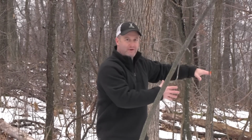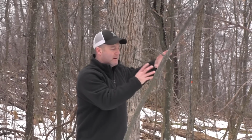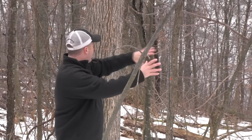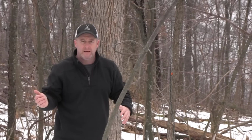I'd rather be behind that staging area on a real secure, well-used travel corridor, one that's not spooked by people. We don't walk down here at all. This is free reign for those deer all the way from here to their bedding areas. We never get into that. We try to never let our scent get in there, our sound, never let them see us.